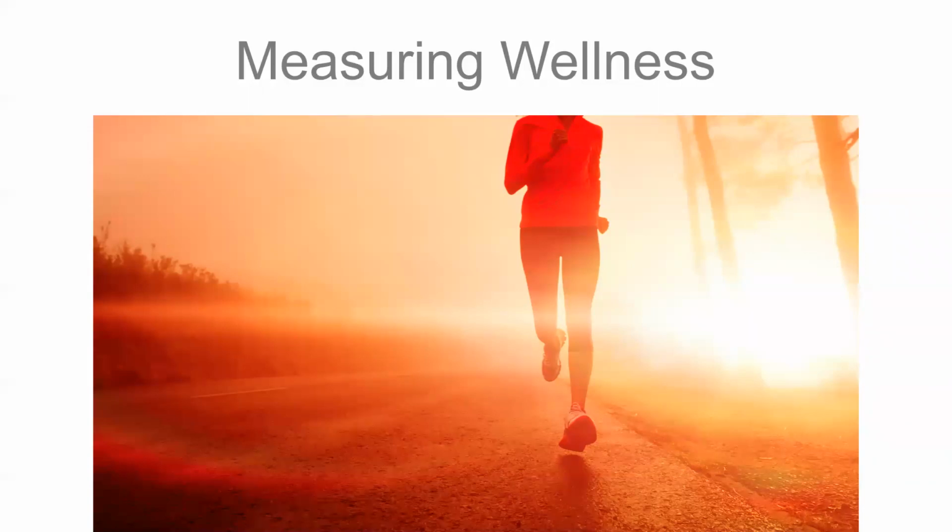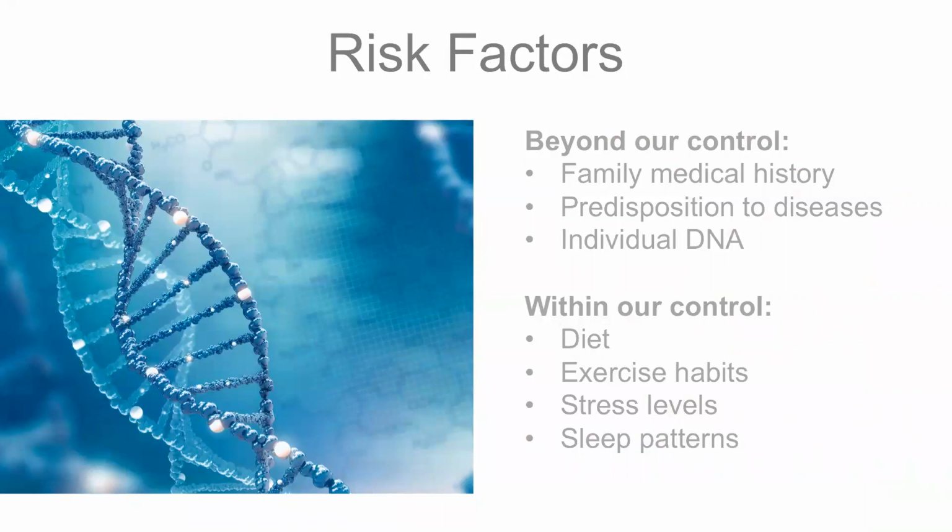Because you can get a quantitative measure on things like blood pressure and your body mass, but you can't really get numbers on your emotional health or your energy levels. So that's something that people want to address and they want to help, but they don't really know how. So this slide here is really, really important. And this is one of my most favorite things that I've ever heard Dr. Hill talk about. And it has to do with your risk factors.